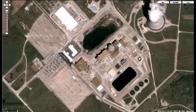And as we look at these images, Bill, maybe you could talk about the basics of what exists in a power plant as well. Because we'll just go through these images and show them from the air and all those kinds of things. So what's in a power plant?